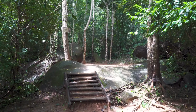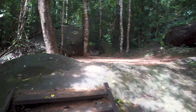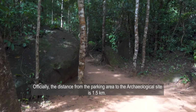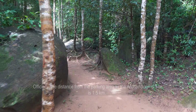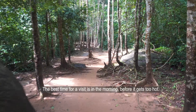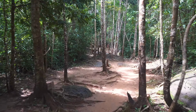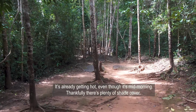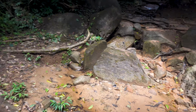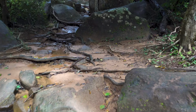Okay, I've just passed a couple of guys coming back. And apparently it's a pretty good hike from the car park. It's around about 1.5 kilometers. So it looks like it's going to be a pretty good outing. Definitely nice terrain here anyway. Yeah, plenty of water about.